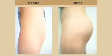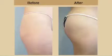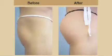The buttock enhancement reverses this. There are two ways we approach it. The first way is through a fat transfer from other parts of the body to the buttock itself. This is known in common terms as the Brazilian butt lift. The other way is through putting in silicone buttock implants behind the gluteus muscle, or behind the buttock muscle. We do specialize in both these procedures. They have to be tailored for the particular patient.